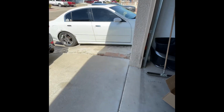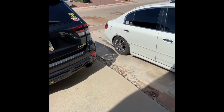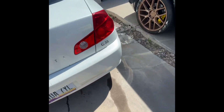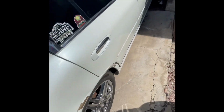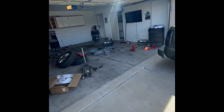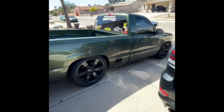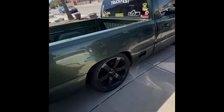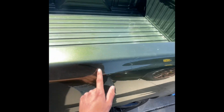Yo, so I've been driving it for a few days. It's been cool. I like it. It drives perfect. It doesn't get down. It's not wild to diff or anything. So that's what we're gonna be doing today. I'm gonna clean out my garage, move all the cars. I gotta go wash this too. I haven't been driving it. She's just been sitting. Poor girl.